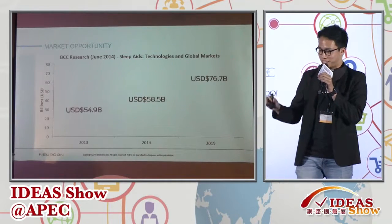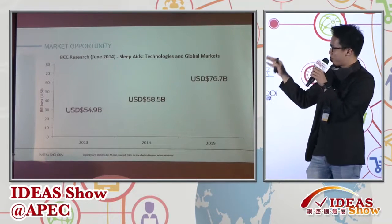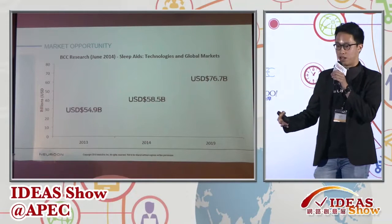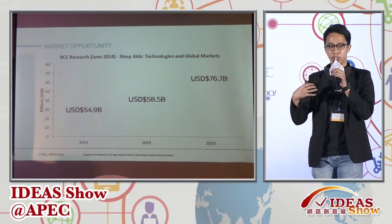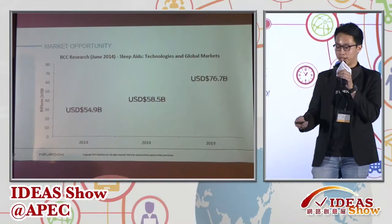And so in terms of the sleep market, this is the US sleep market. It's currently worth $60 billion, and it's supposed to grow to $80 billion. These are made up of mattresses and pillows. For sleep devices like ours, it'll be about a $10 billion market. And this is just the US alone.